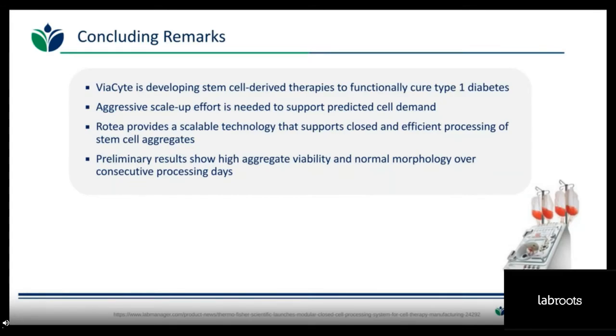Why did BioSite choose a suspension culture method? In general, what are the overall benefits you see in suspension culture versus 2D adherent methods for stem cell research? Well, perhaps Emily could address this.